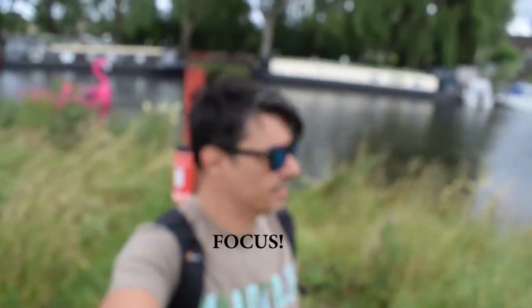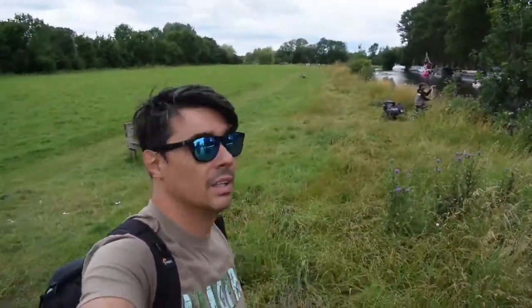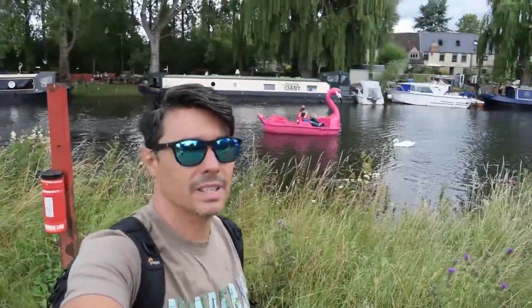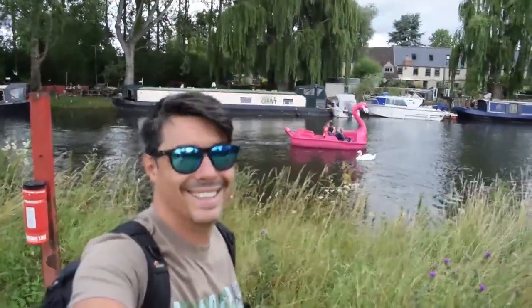Okay, we've found the Thames, and here's Lechlade town. But today we are going this way along the path, and then the swan doesn't like his purple friend. So we're going this way.